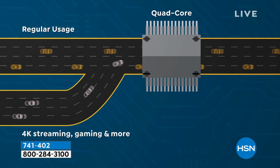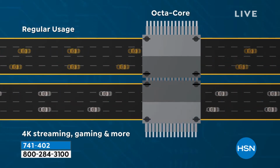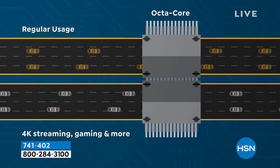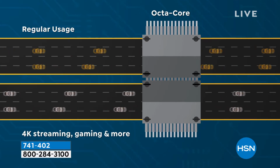So if you've ever been sitting in traffic on a highway, right? Don't you wish you had double the lanes? With this now you do. You've got the octa-core or 8-lane highway of information transfer, meaning that everything opens quickly. It's so much fun to use.